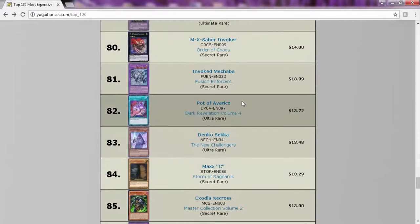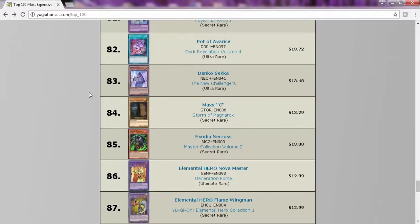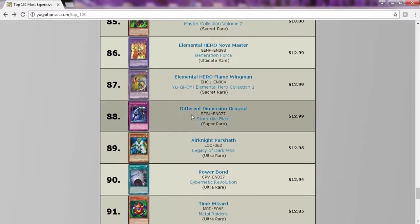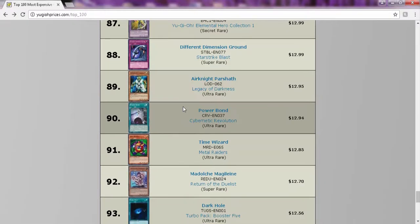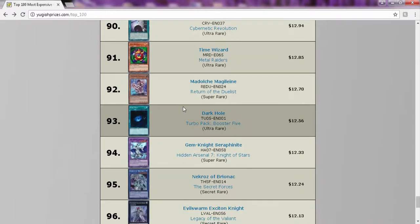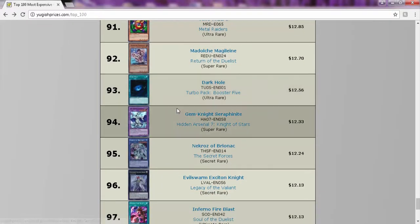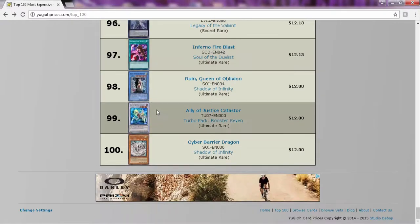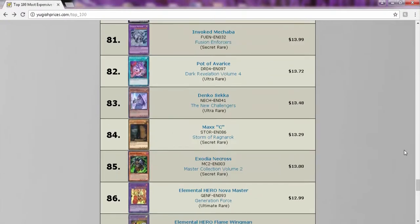Makaba, I mean, it's sad what's happened to Invoke. They were really supposed to do something, at least counteract the meta. But just like in Japan, the deck never really worked out here. Different Dimension Ground is still a good card, I guess. That's pretty good. Seraph Knight, $12. Brilliant Fusions are like $10 too, which is crazy. But hey, that card is coming out. And then, yeah, the rest of it is really nothing else.